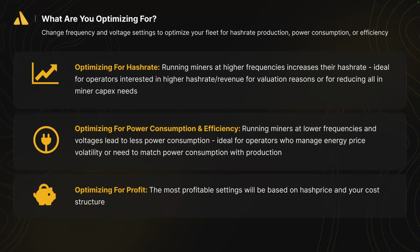Another option may be power consumption and efficiency. So this is ideal for managing energy price volatility, and it's good for operators with high power prices or mid-gen machines. And profit optimization as well. So this helps you adjust settings to achieve the highest profitability based on your unique cost structure. So this is great for times of low hash price and going to involve heavy underclocking.